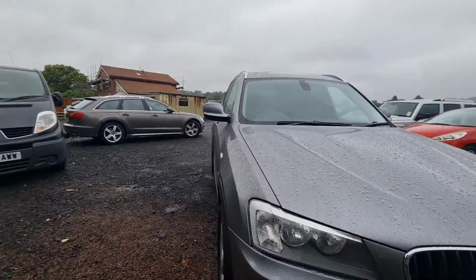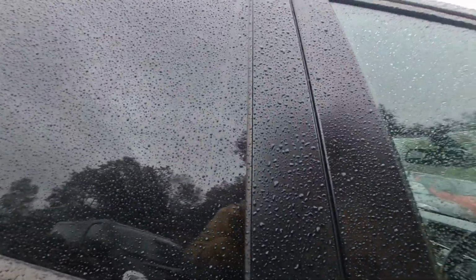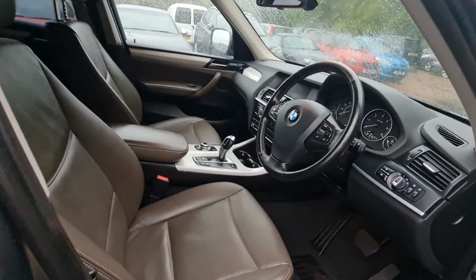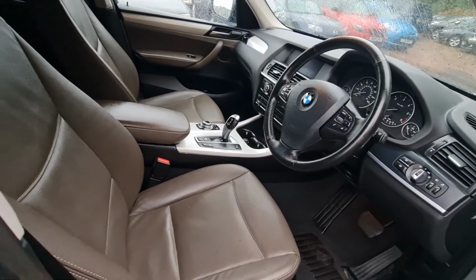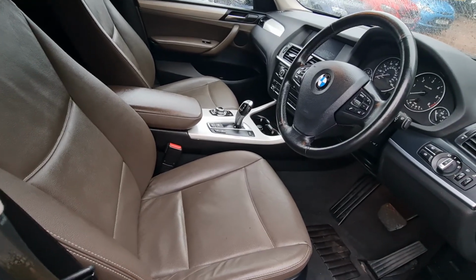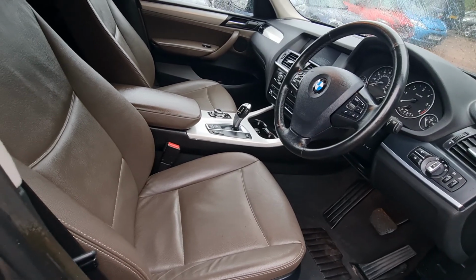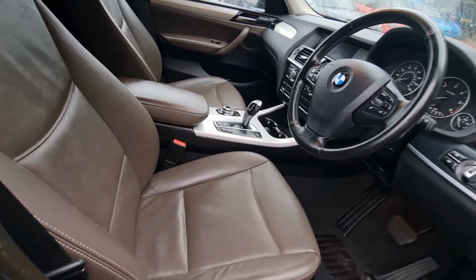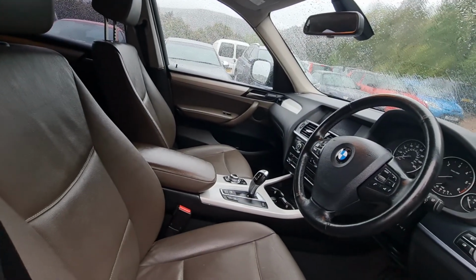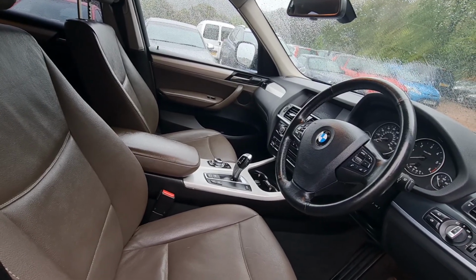Let's have a quick look inside. Now, to me, the interior of this particular car, it's an SE spec. It's one of the highlights of the car because it's got this nice brown coloured leather interior. I do like that over the standard black. It does make it look a lot more interesting. It's got a few more variety of colours in here rather than just the plain black interior that you tend to find on a lot of BMWs. They do all have these dark headlines, or 90% of them do, and when the black leather's in there as well, it's just a bit too much black, if you can understand.